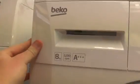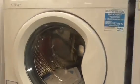We've got a Beko 8 kg 1200 spin Drop A class washing machine. This is the Beko version we got here. We've got a Beko.